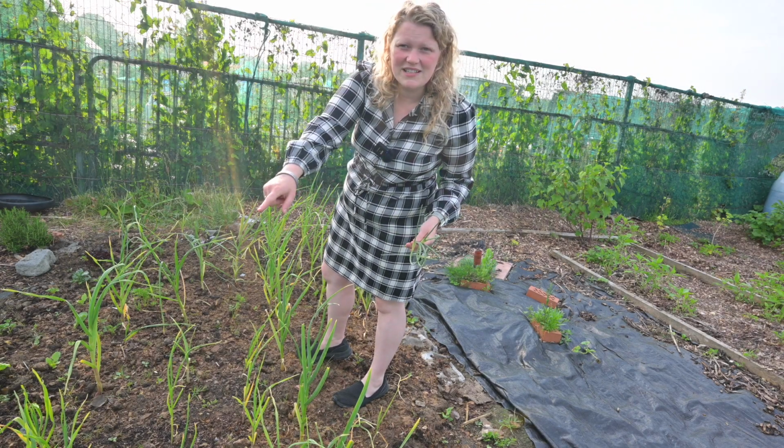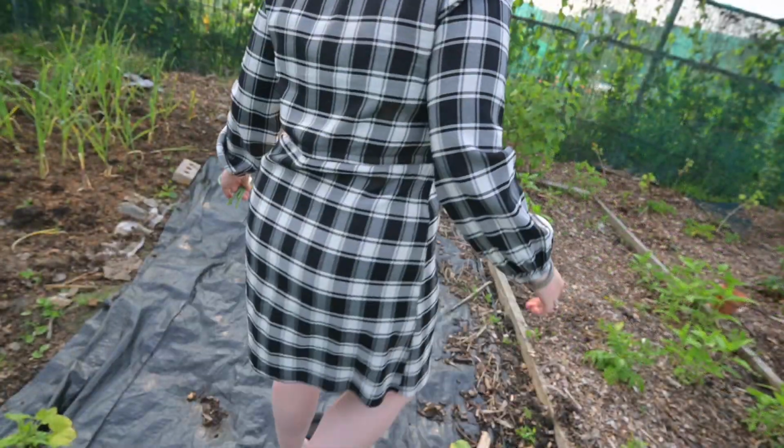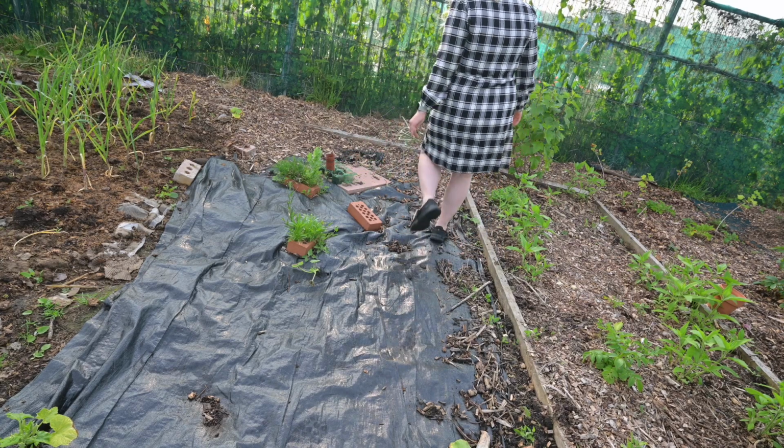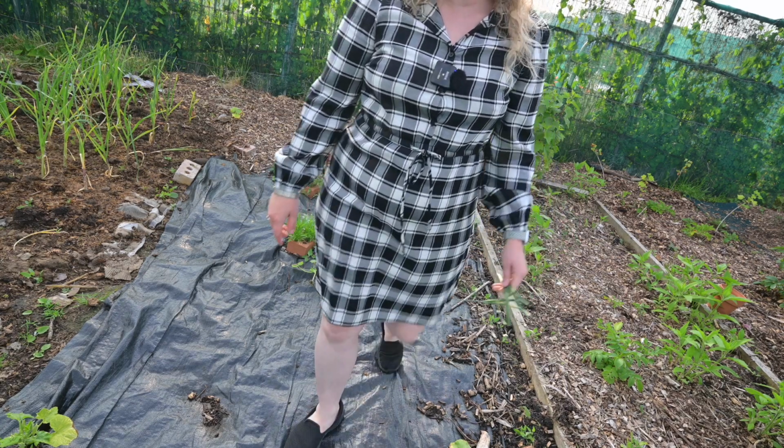I'm also going to take one of these lettuces down this side. The lettuces are doing amazing. So these are doing really well as well. On the wood chips they're doing less amazing, but this one here is doing really well. I'm going to show you all of the little flower buds on this bad boy.